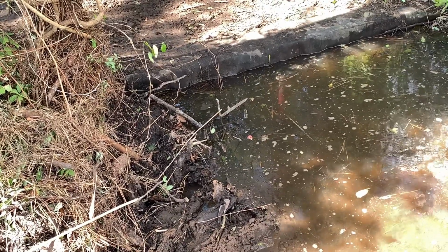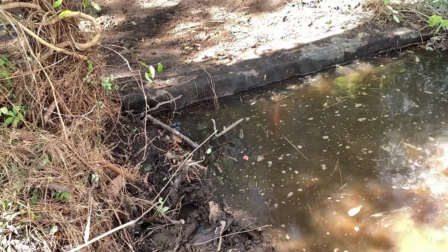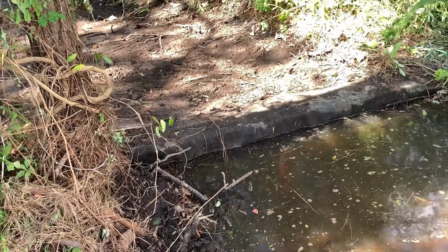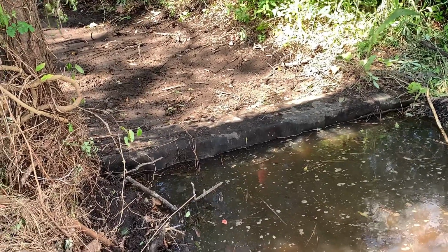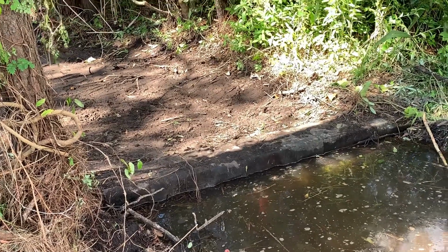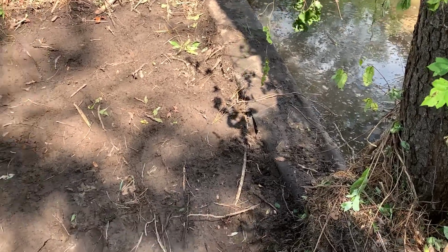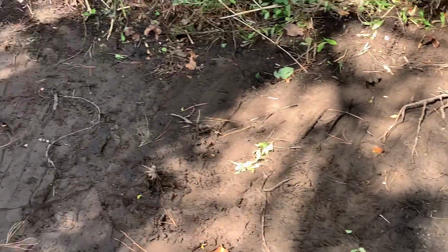I would think that if they wanted to have some remediation of the stormwater to slow it down, they would want to put some sort of staggered barricade other than something that acts like another dam, like what happened with my driveway. Now let's look beyond this point and see what we see. Okay, I'm standing beyond the point where the dam is, and you can see that the ground is level with the top of that dam.